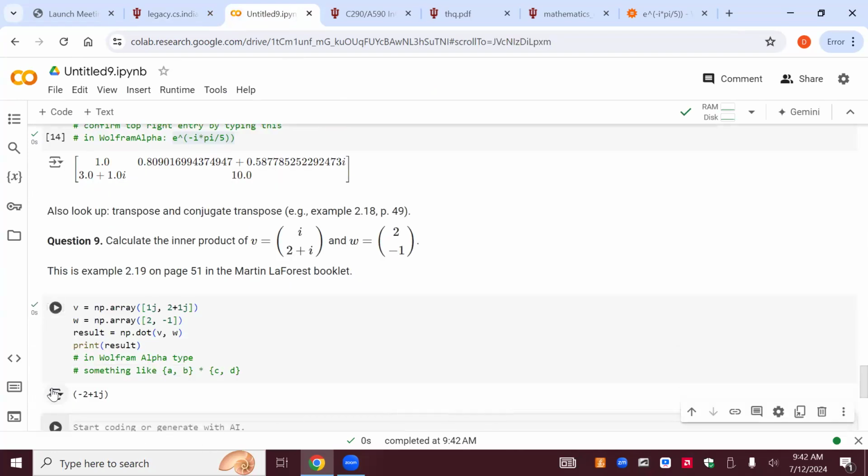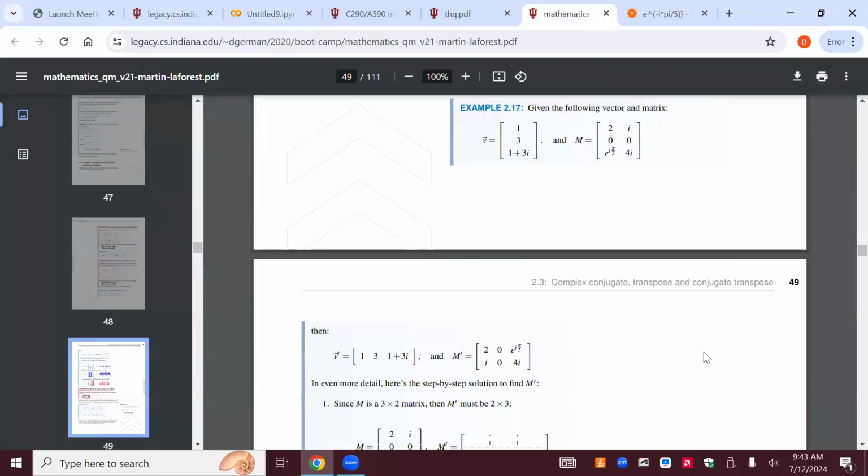And I get negative 2 plus 1j. I didn't convert it into any math notation, so it's negative 2 plus i. But what was this again? 219 on page 51. So I come back here. I'm going to say 51. Where are you, 51?